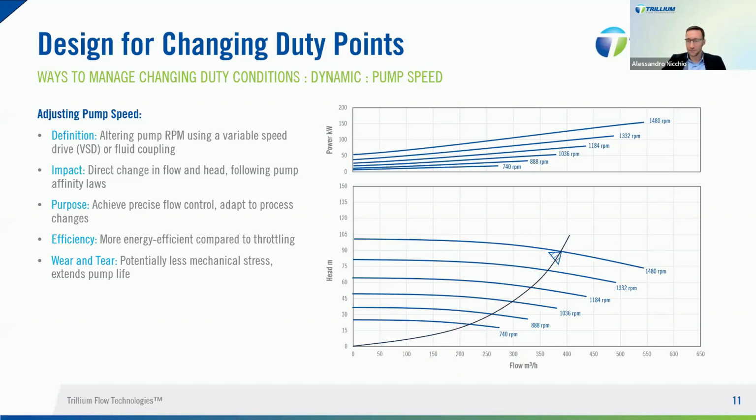And in either condition, the pump can be selected to operate at best efficiency point, and it is maintained even though the pump speed is changing. So we can keep the efficiency at the maximum. This not only reduces the absorbed power and keeps the efficiency high, but it also reduces the mechanical stresses and therefore the wear and tear of the pump components. As a consequence, the pump life is longer, mean time between failures is increased, and the cost of spares and energy, of course, is reduced.